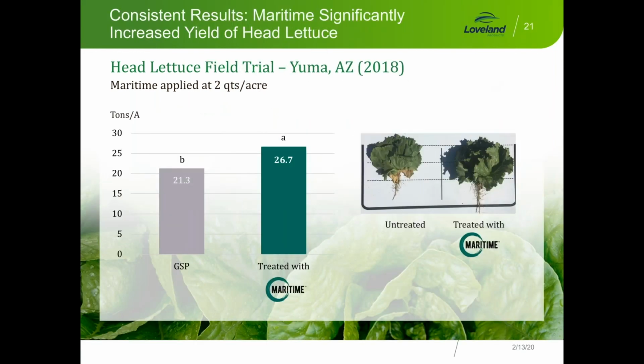We go to 2018, we're repeating some of this work, and now we're doing some work at the University of Arizona at their research farm. Again, everything is commercial production. The only part of that crop that's harvested is crop that meets marketable quality. So again, grower standard practice, 21.3 tons and another 5 tons with the Maritime at 2 quarts per acre. You can see the picture on the right, the grower standard or no Maritime versus treated with Maritime. So there are some other differences there. We had some differences in chlorophyll readings and things like that. So lots of information coming from the field.